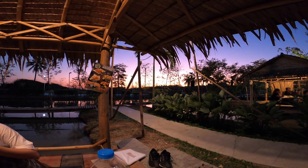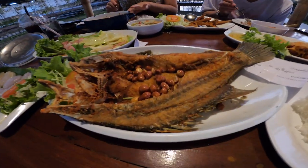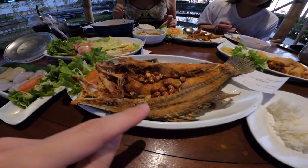Right, so the sun has pretty much set. The lights have come on. The ambient lights along the islands are also on as well. And it's time to dig into the food. And let me show you what we've ordered. So we've got some sea bass here with a few nuts.